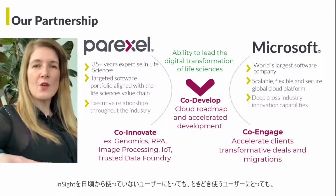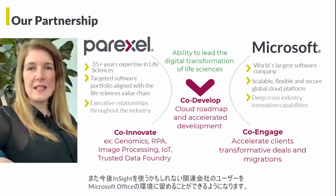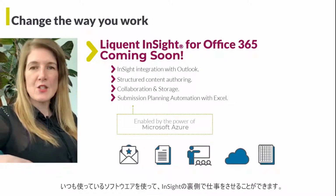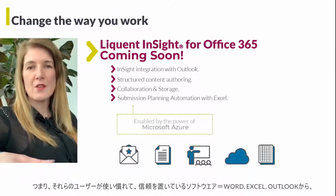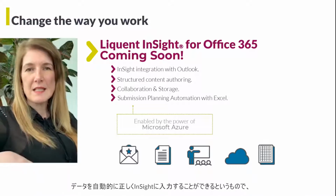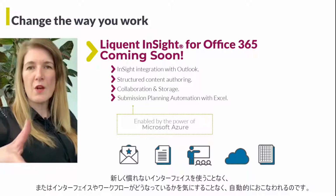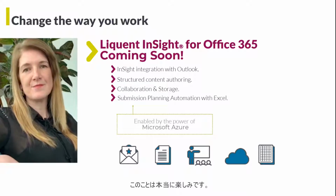For those that are not using Insight so regularly, casual users and potentially affiliates, the idea is to make them stay in Office products, the products that they use so much more often, and have Insight do some of the work in the background so that they continue to use the products that they know and trust. Word, Excel, Outlook, and the data are automatically entered into Insight in the appropriate way, and they don't have to worry about a fancy UI or how the UI works or what workflows there are, because all of this will be done automatically for them, and I find that really exciting.